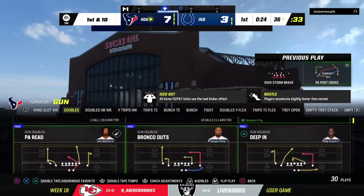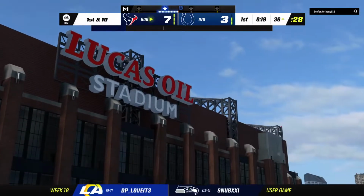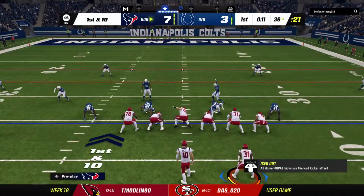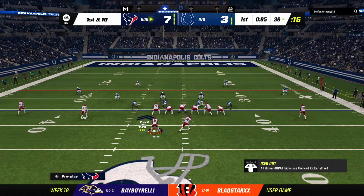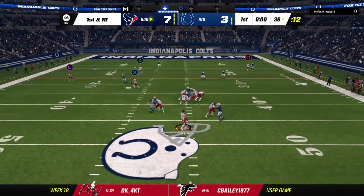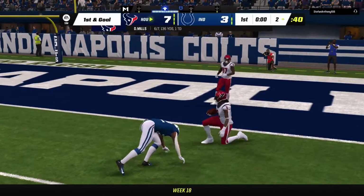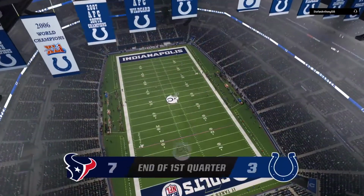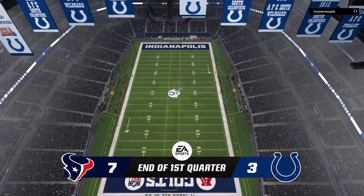That's the 3rd time on this drive that these two have connected with each other. They've got a real rapport going. And right now, it's paying off with big chunks of yardage, as shown by that last play. So from the 36 now, 1st and 10. Mills to throw it. Right side, complete to Mechie. And he's finally taken down, and it's a big gain there on what will turn out to be the final play of this first quarter. After 1, 7-3 the score on EA Sports.